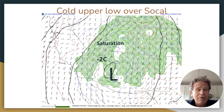You even get showers. If the sun is out, you'll have some instability and even get lightning like we saw in Southern California. So very beneficial rains, including our desert area. So that's the advantage of a closed upper level low and this wraparound moisture.